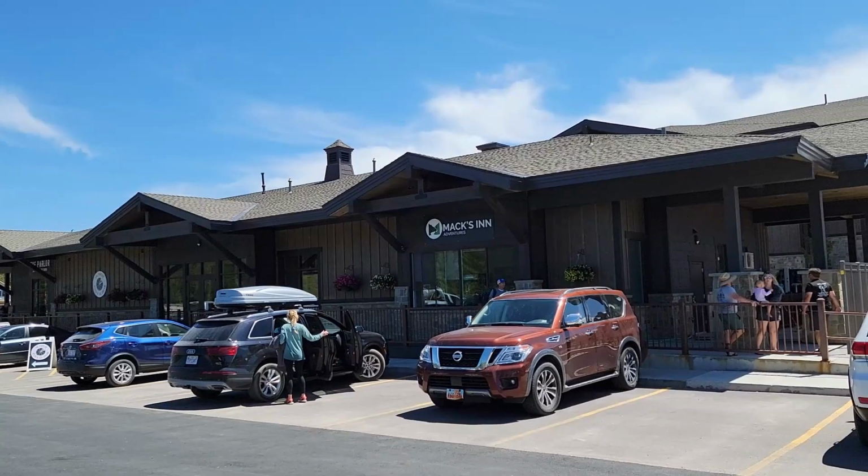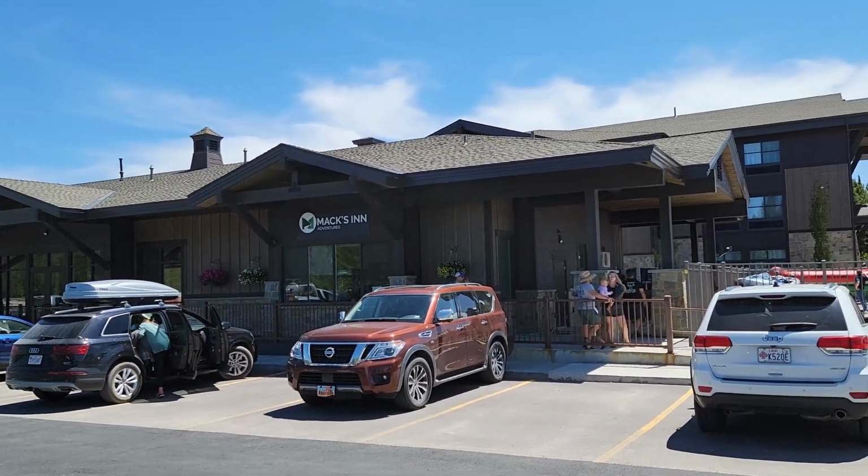We are underway for the day, and we are at Max Inn in Island Park, and have just gotten a shuttle reservation to head up to the put-in for the Henry's Fork, the National Scenic Water Trail portion of it, starting near Big Spring. And we're gonna go boating. We've already dropped off the boat up there, so just got to get in the shuttle and head up there.